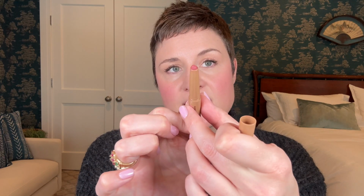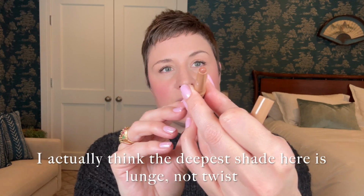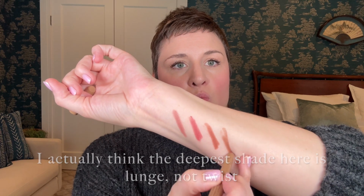So first I'm gonna swatch all of these on my arm so you can see what they look like. First, I'm going in with the lightest, pinkiest shade I got. This is called Lift, and it is a soft, neutral pink. And there is the shade Lift, and you can see how creamy that goes on. Okay, so the next shade we have is Press, and this is a warm pinky mauve, and there is Press. Next, moving on to the brownie shades, this is called Lunge, and Lunge is described as a rosy beige. And then the deepest shade I got is called Twist, and this is described as a warm taupe. So those are the 4 shades.